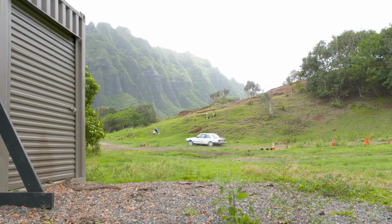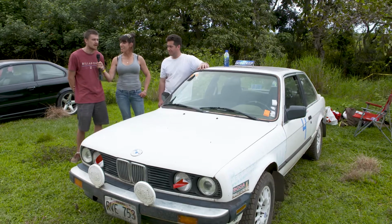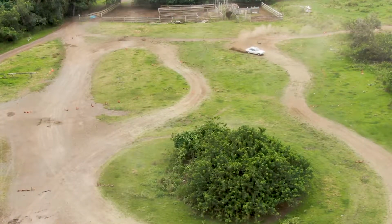How long has it been? I'm looking through it. It's like 5 years or so. So, yeah, it's been a while. It's an '86 BMW 325.